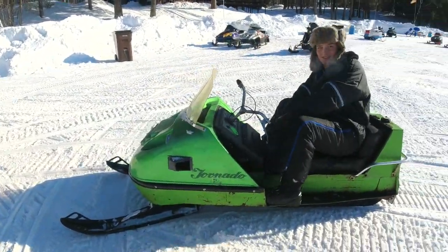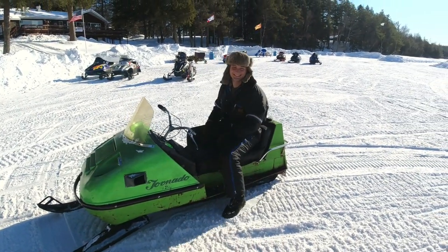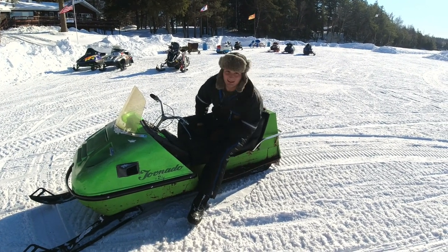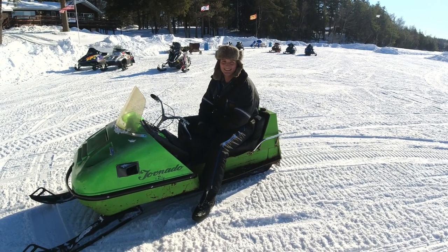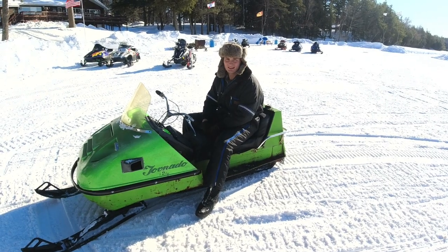Well, first off, that's the first time I've ever seen a Polaron being ridden, and I've been into sleds for a long time. Secondly, I want to say that the gasoline in that smells a lot like mouse poop. I think it's original. Yeah, I think the gas came with the sled, pretty obviously. Yep. Well, thanks for showing it to me, Ben. This thing's awesome.